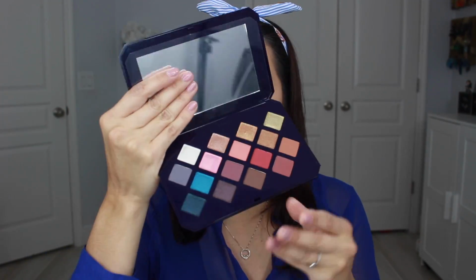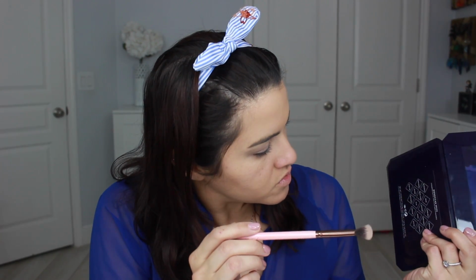Okay, so we're gonna do a try on, and we're gonna start out with the palette. I have not jumped into this, never used Fenty's eyeshadow. Like I said previously, I've only heard bad things about this palette, so that is not a good sign. So we shall see if I like it, hate it. So let's go ahead and start out with some transition shades. I don't know, do these have names? Yes, they do. They're on the back. I wish they had them printed on the front as well.